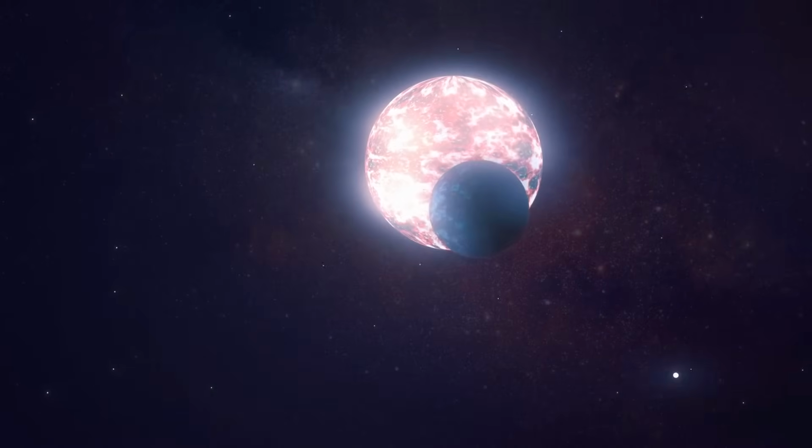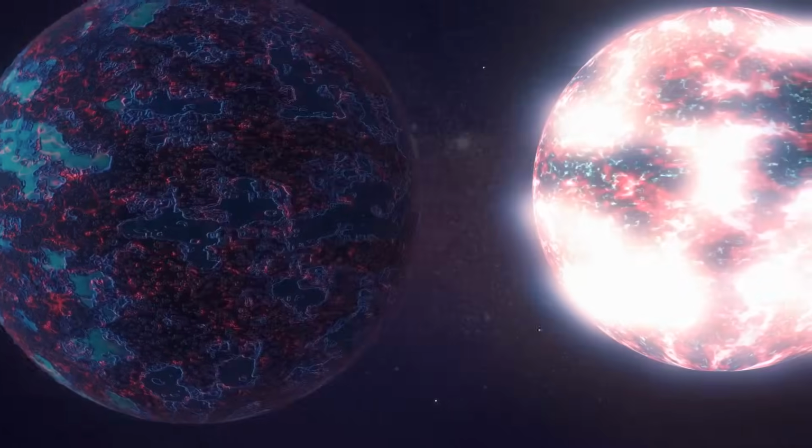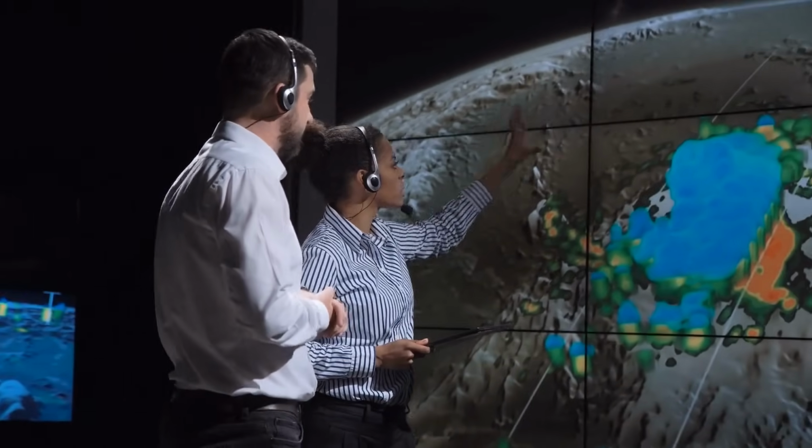Even though Baekdu has already started burning helium and shrunk to a smaller size than expected, Hala isn't bothered in the slightest. Scientists call Hala the Forbidden Planet. This discovery challenges what we thought about how planets survive near aging stars.